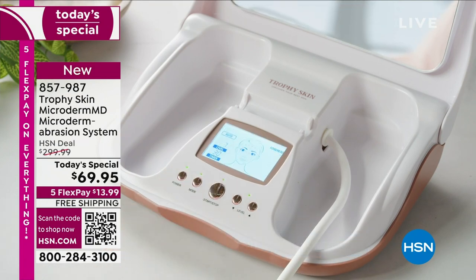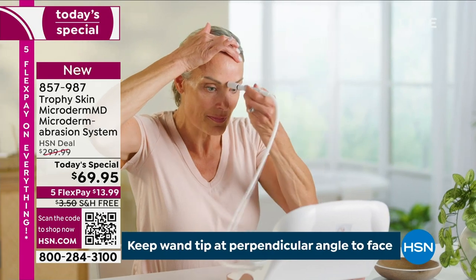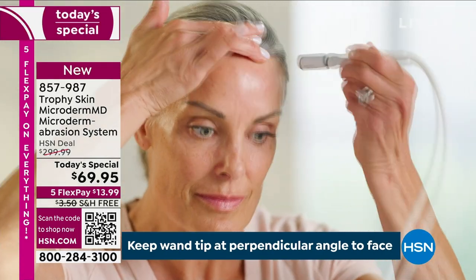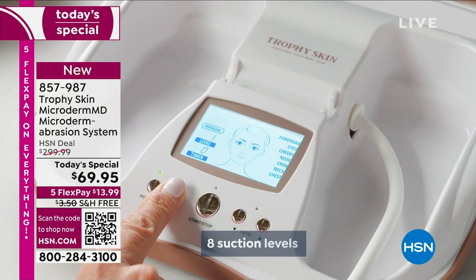So I love that everybody's taking advantage. Here's what you need to know. This is a $300 machine. I cannot remember in the last 20 years of shopping with you on television, I've ever presented a microdermabrasion treatment that's less than $70.